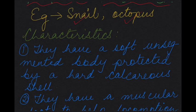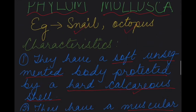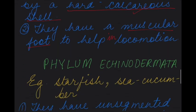Now, they have a soft, unsegmented body. When we talk about an unsegmented body, we are talking about a solid body that is not divided into tiny segments. So, the body is soft, it is unsegmented, and it is protected by a hard calcareous shell. Calcareous means it is made up of calcium carbonate. They have a muscular foot to help in locomotion. Muscular foot means it is made up of muscles, and these muscles contract and relax so that the organism can move in the forward direction. When we talk about the hard calcareous shell, you have seen the shells of snails, isn't it? So it is made up of calcium carbonate.